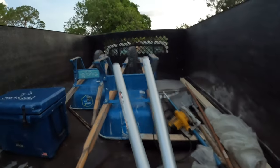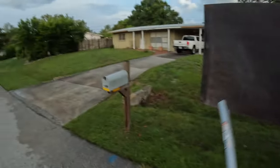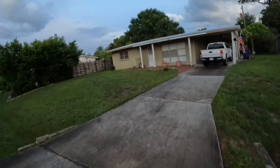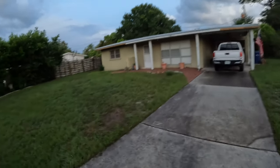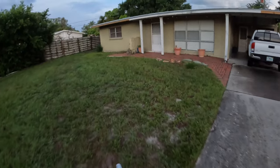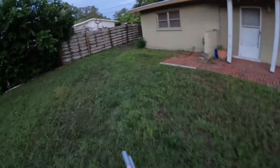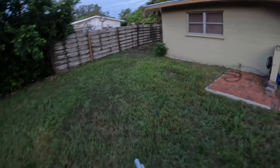Had an issue this morning. I got our truck and trailer all set up and I couldn't find the keys to the truck this morning, so we had to last second move everything over to the dump truck. But we still made it here with 30 minutes to spare.